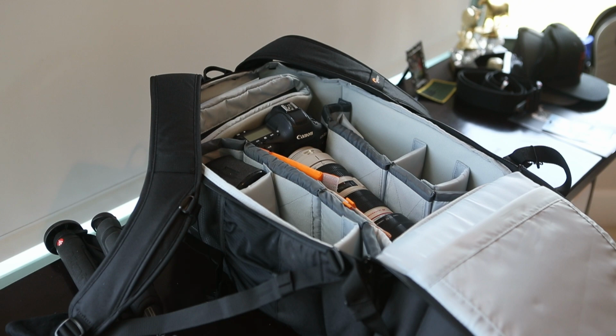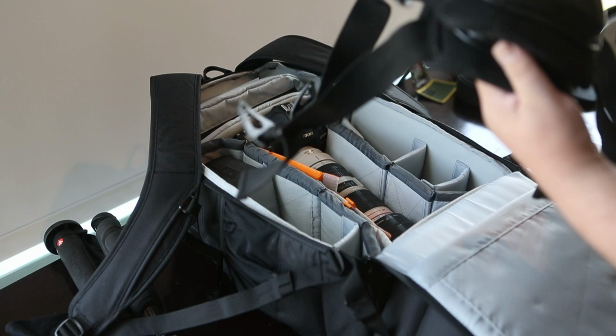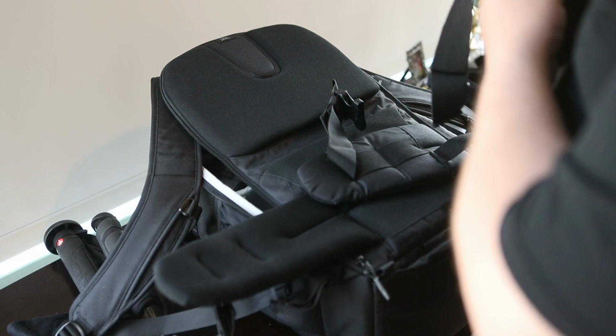I am a very big proponent of shooting with knee pads. So here are my knee pads. So what I will do here is I will tether them to these top clips. This is the monopod section. We'll just do it over here. The knee pads help you get lower and closer to the action.